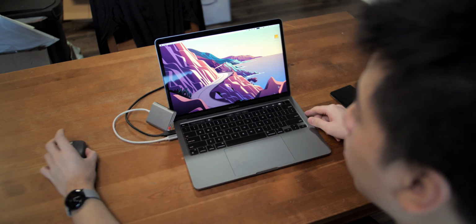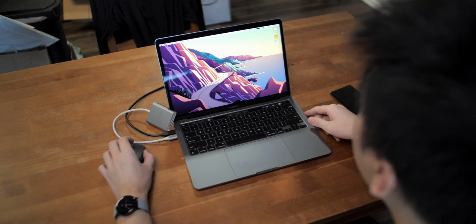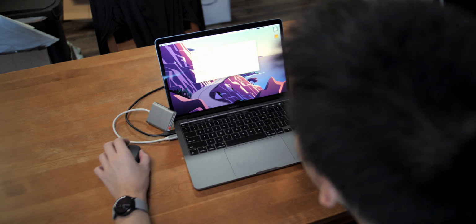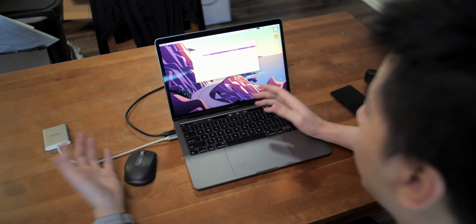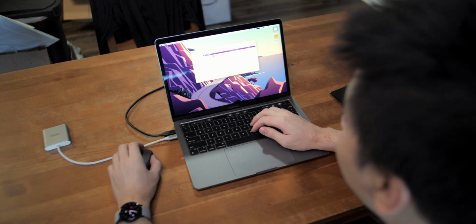Also, as a lefty, I use my mouse on the left side, and it's quite annoying to do so when I have to plug in an SD card reader, SSD, or just the power adapter being plugged into the left side of the device and using my mouse there.